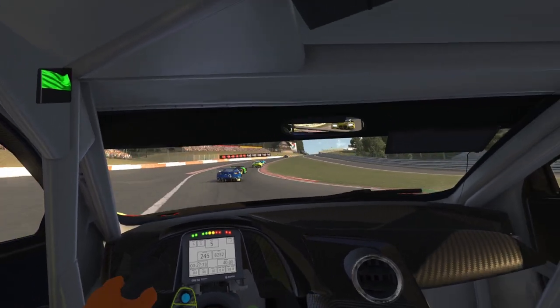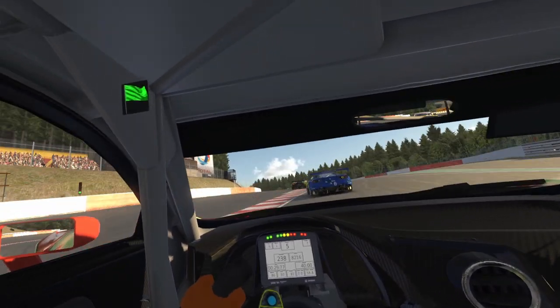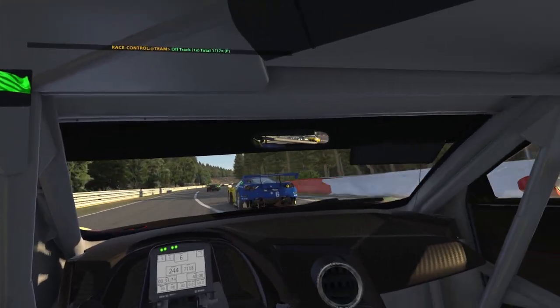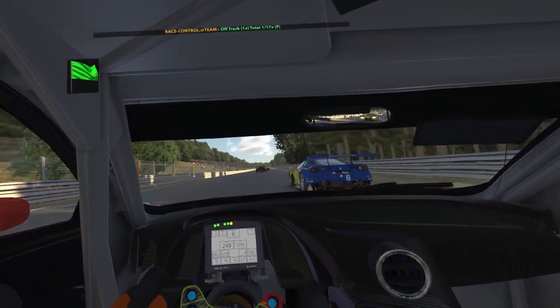Audi's pretty loose here on the first lap. Yeah, it's fine. I'll take the track cut, but at least I didn't get a slowdown.